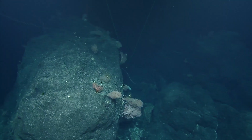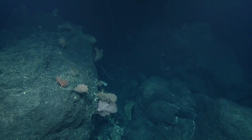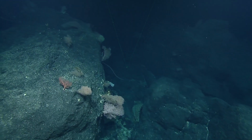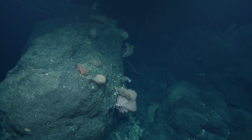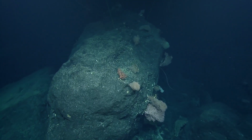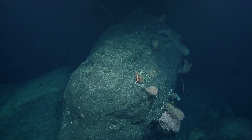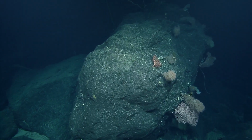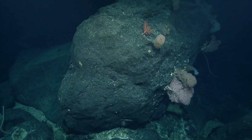Cool Argus view again. Can't get over it. If you're watching on our quad view, channel 1 is the Herc view, channel 2 is the Argus view. So that reddish is probably Paragorgia. Got Chrysogorgia, bottle brush corals. More precious coral.